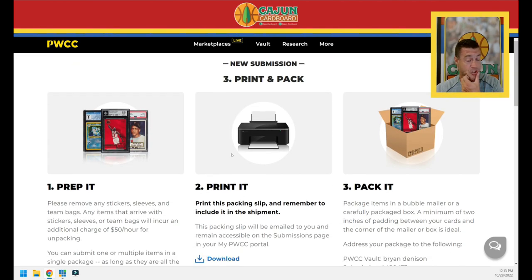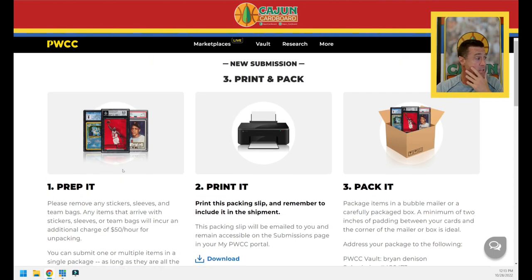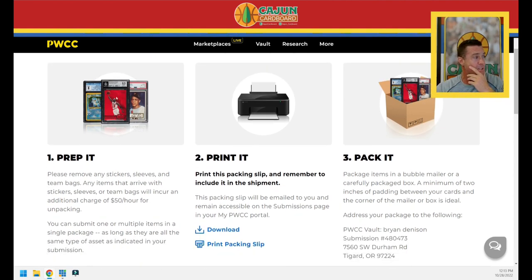And then it gives you little instructions here. It can't get more user-friendly. I'm from Baton Rouge, Louisiana. If I can figure it out and do this in a few minutes, you can too. I just wanted to show you how easy it was. So, prep it. Well, I wish I was sending that one in, right?